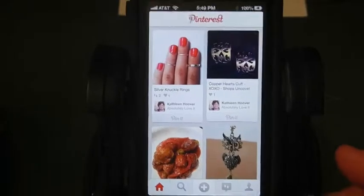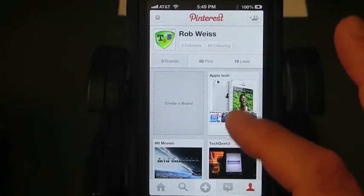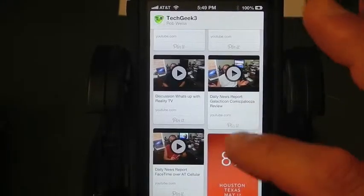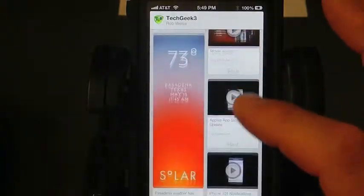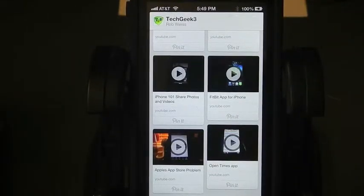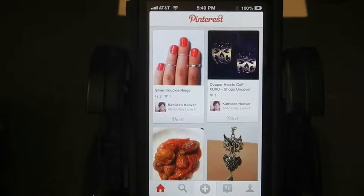This one also allows you to pin a lot of your pictures and things. And what I like the most about Pinterest is I can put all my videos on Pinterest. So you can see all my YouTube videos on here, a couple of pictures of the weather, things like that. So Pinterest is also a very nice one. That one I use quite often, especially with my YouTube channel.